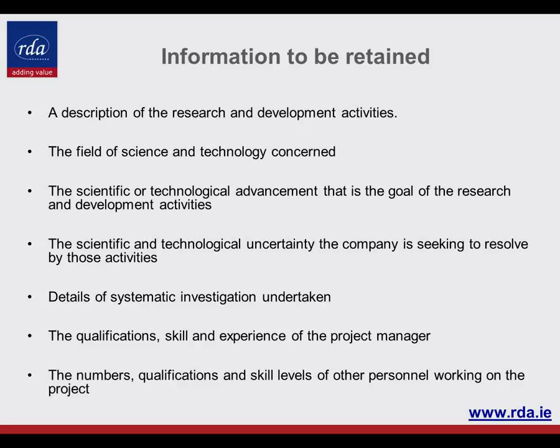And from what we're hearing, that's becoming more and more relevant now because revenue are auditing this claim on a fairly regular basis. If they think, not necessarily that the R&D activity isn't R&D, but that the expenditure has been claimed too broadly, like I said, that maybe some expenses that didn't relate wholly and exclusively to the carrying out of the R&D have been claimed. So it's important that everything is nailed down from the start and the correct claim is made, and that this information that's on the screen now is retained in the case of any revenue review.